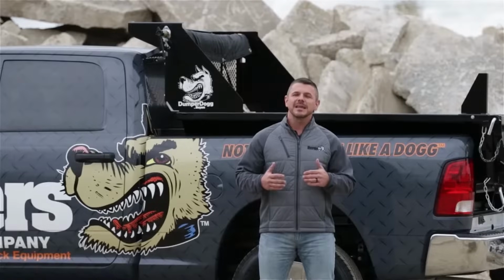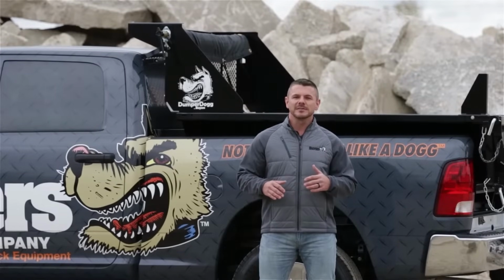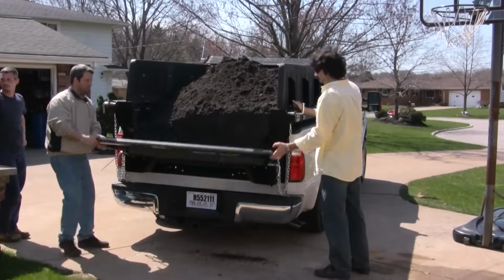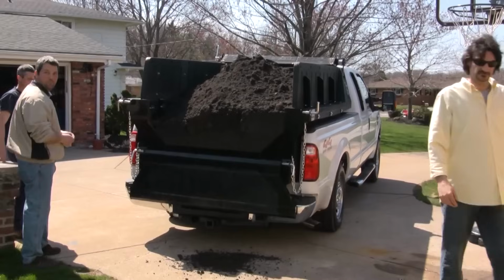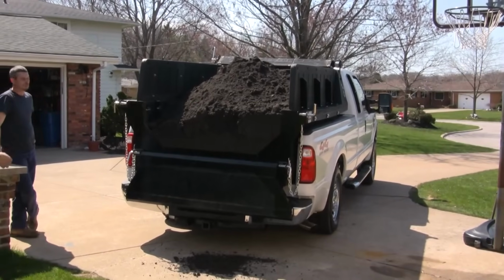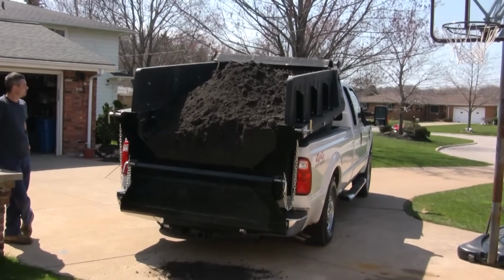It's a solid piece of equipment, measuring 26 inches tall, 72 inches wide, and 82 inches deep, and it weighs around 822 pounds. It can carry up to 1.5 cubic yards of material and handle as much as 6,000 pounds, though how much it can really haul depends on the truck it's installed in.